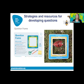And once you're in the area and doing the learning, you can get the children to place it on things they find really interesting. Stick post-it notes around the outside if you want. And it's a perfect way of getting them to come up with their own questions. So the question frame is a lovely one for outdoor learning. Another of the question makers, which is a really good one to adapt for outdoor learning, is the question spinner.